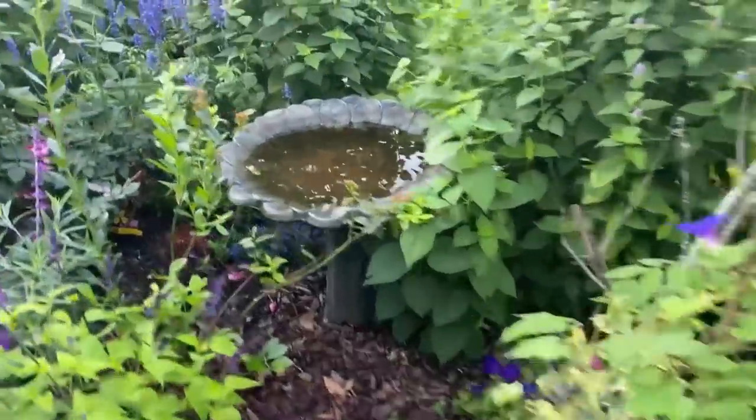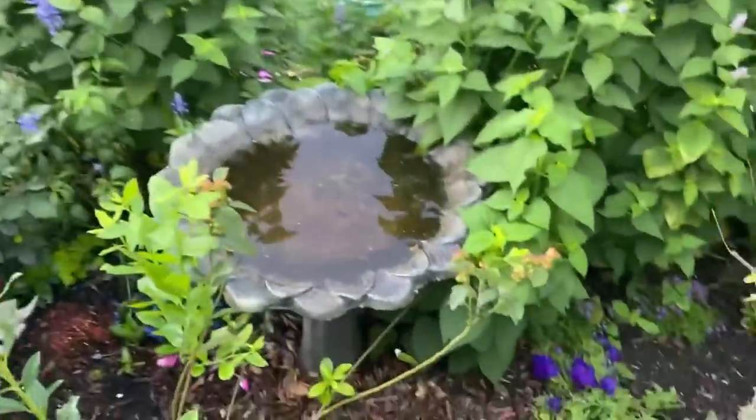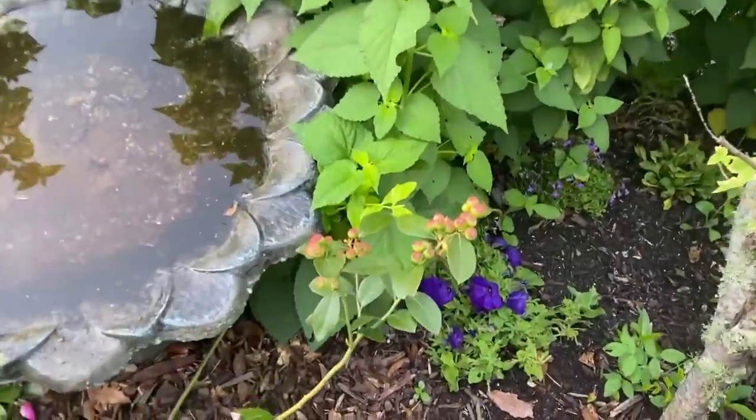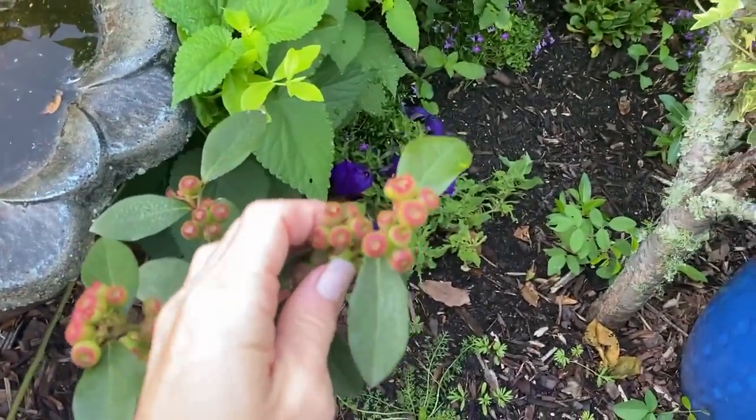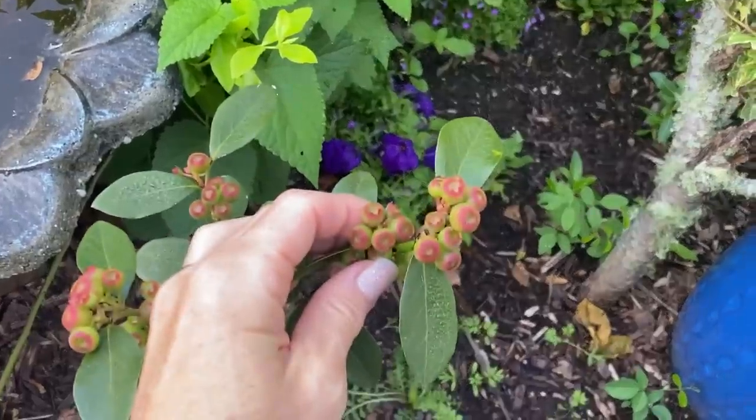I'll show you that. It's kind of hard to get through here now. But here are the blueberries. They're kind of pink right now, but look at that. We'll have a snack for later.